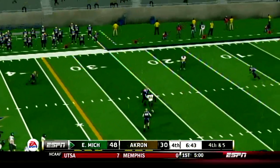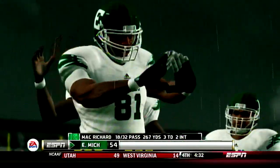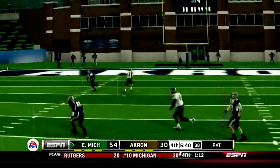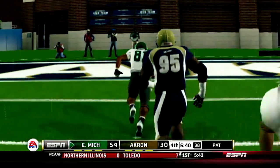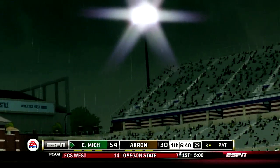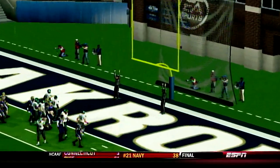Under pressure, quick throw. And he brings it down. Touchdown, Eastern Michigan. Make it three passes for touchdowns. What I'm noticing more and more about this guy is he's very patient with the ball, and it's resulting in some nice scores, just like we've seen today. And he converts the extra point.